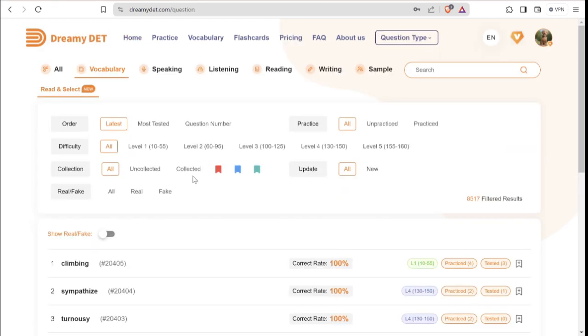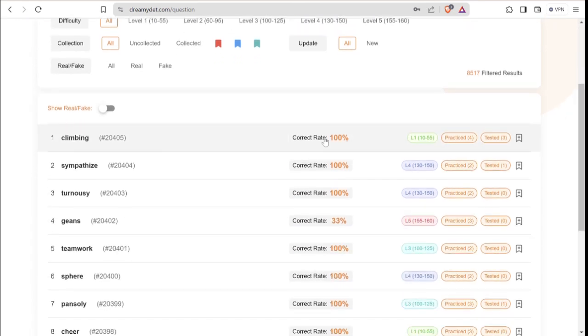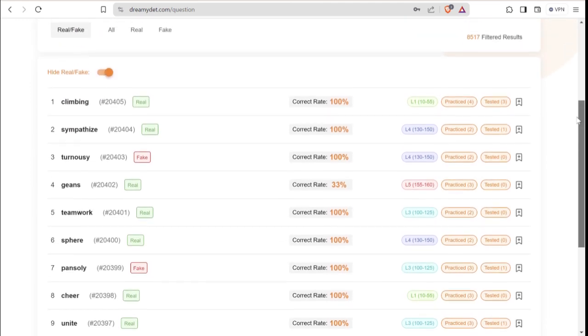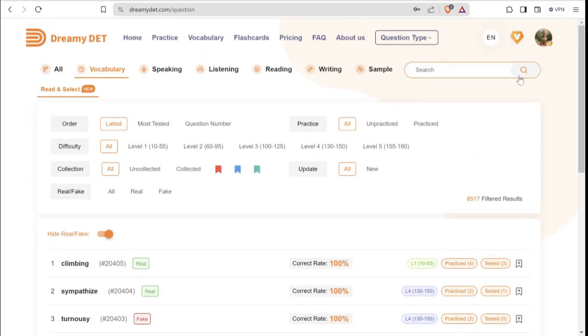Read and select, as you know, has been successfully changed on Dreamy DET. If you have any difficulties practicing on Dreamy DET, just mention them in the comments, and I will explain how you can do it. There are a lot of wonderful functions. You can check the facts and figures and show real and fake. You just click on that, and you can find what's the real and what's the fake word. I hope, guys, these features you cannot find anywhere.